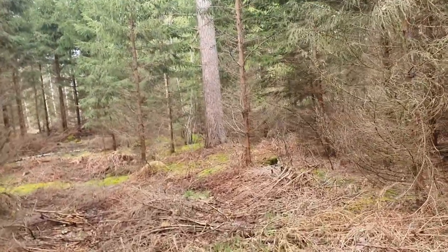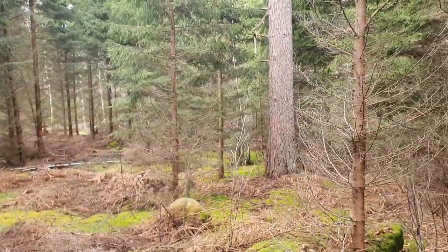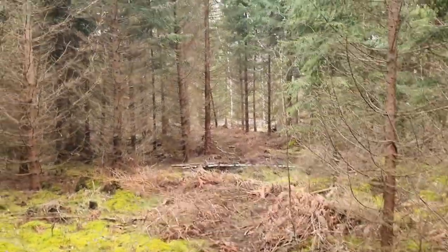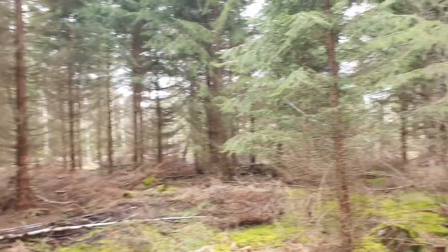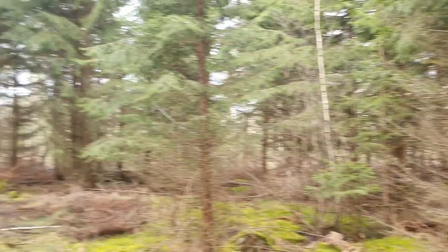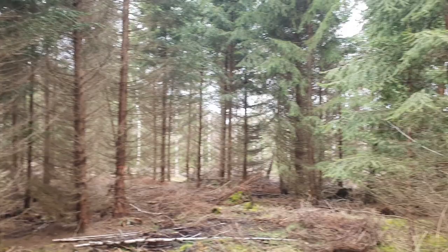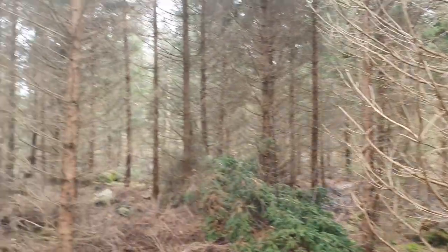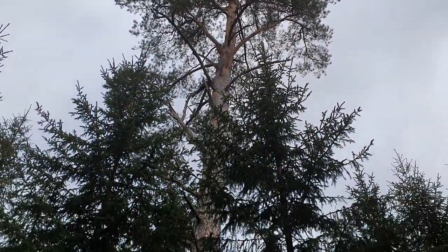It has been raining quite a lot lately, so it's a bit wet, easy to slip on different branches or whatever. As you can see, this is a typical Swedish forest. In this part they haven't been really active, you can tell. Nothing grows on the lower part of the tree, since it's so shadowy. Damn, that's a really high pine.